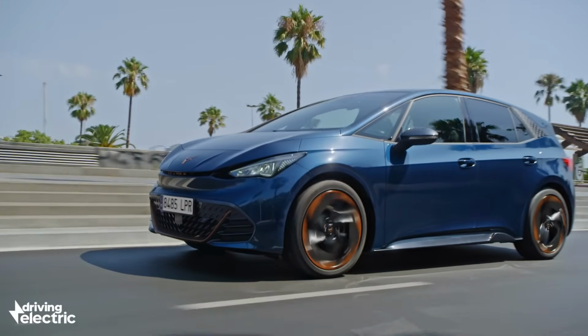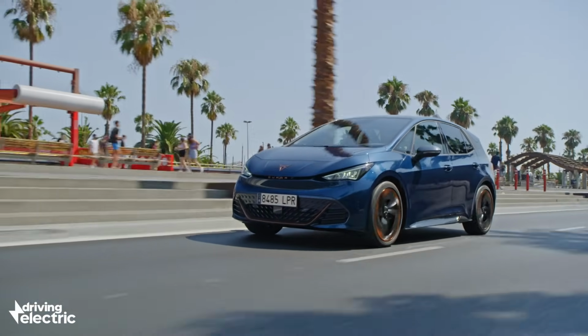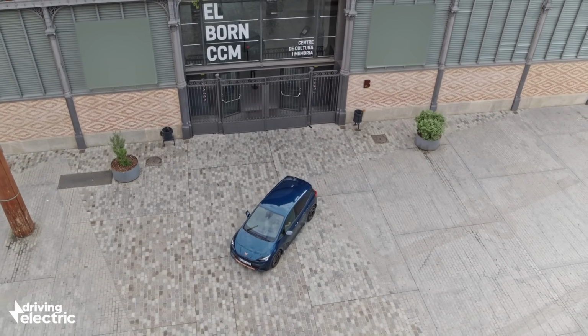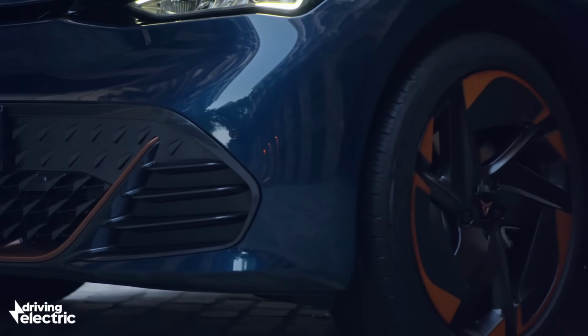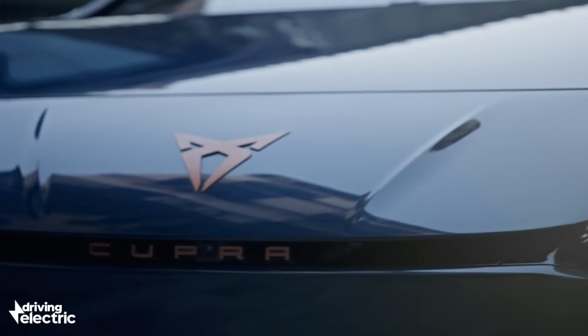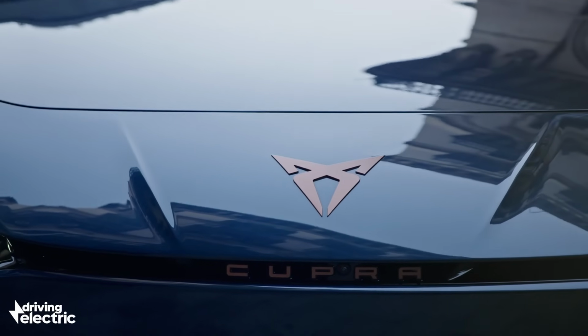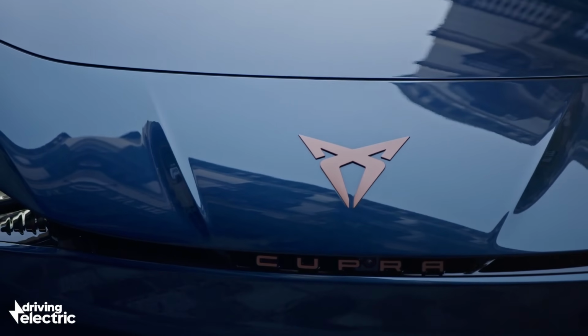While the basic shape and size has lots in common with the ID.3, visually it's easy to spot the Born on the road. It's actually 6 centimeters longer and 3 centimeters lower. It instantly looks more dynamic, more aggressive. The logo is unchanged from previous Cupra models, but somehow it looks less Spider-Man in its most recent integration, and the copper bits now synonymous with the brand finish it off nicely too.